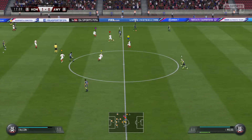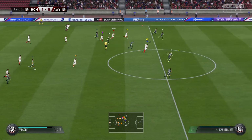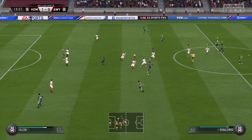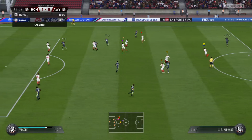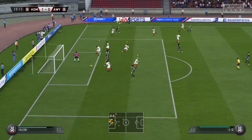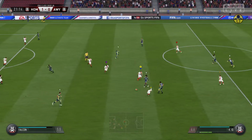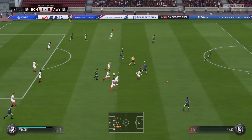McDonald. Here's McDonald. Got his foot in to cut out the pass. McDonald. Jackson. Defended well. No need to stop the play there because they've got the ball and they can use the advantage. Now he's looking for support.